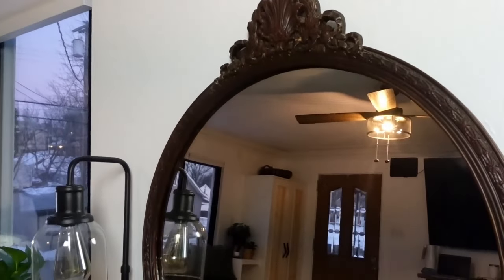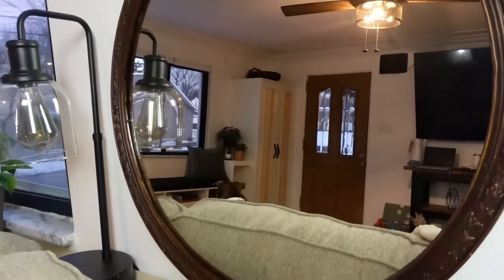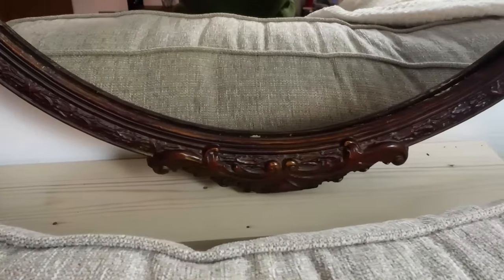This stunning mirror was a $12 thrift find, and I love the detail and look of it. It will get hung up on the wall here. I just didn't want to drop it by trying to hang it myself.